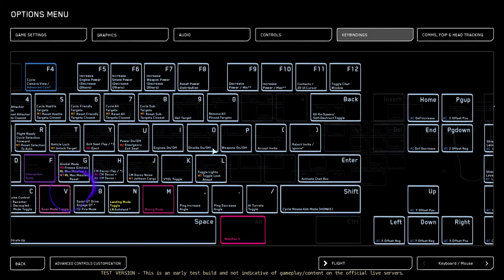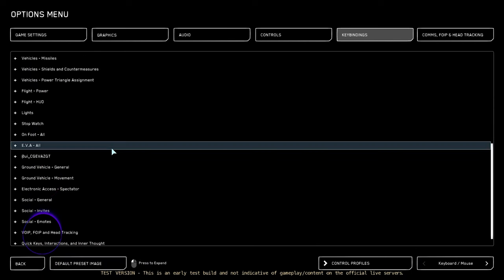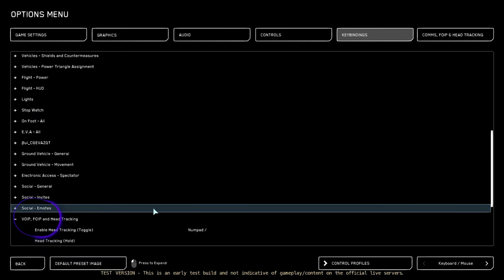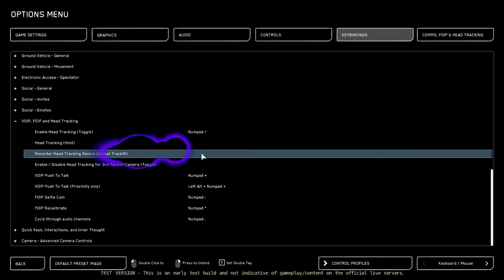I do also recommend that you set a recenter head tracking key, which you can find in advanced options. Just go down to the head tracking settings there. Basically, this is great if you lose where you are on screen or your head tracking starts acting weird or you've walked off and come back and you want to recenter that head tracking.